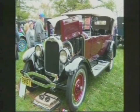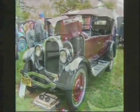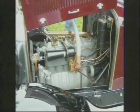1922 Stutz Touring. They were around for a while. Founded in 1911 and went out in 1935. They did a lot of racing. The Stutz Bearcat is the one people always remember. 80 horsepower, 4-cylinder, 6-passenger. Not exactly built for speed.